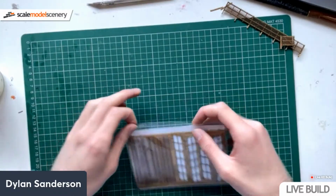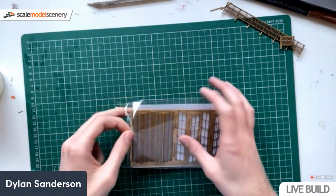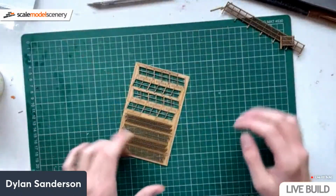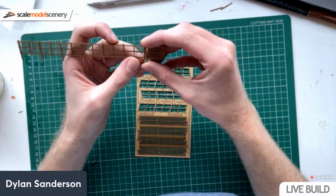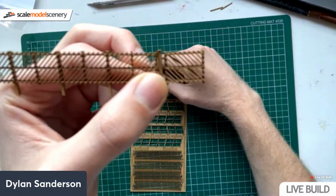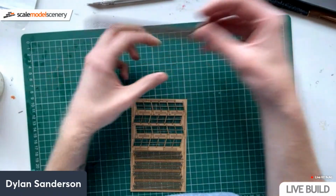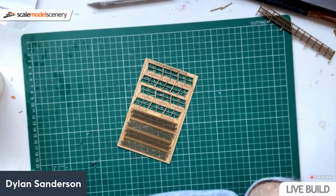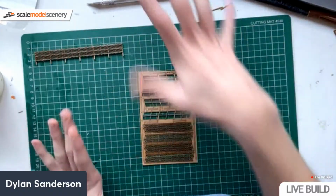Just make sure you don't make those mistakes when I've shown you. Make sure that if you build them all the same orientation, I mean, you can. I don't know, that might be accurate. That might actually exist in real life, where the gate goes the opposite way to the rest of the fence. I can't say I've paid that much close attention to these. But just make sure you get them the right way that you want them anyway.